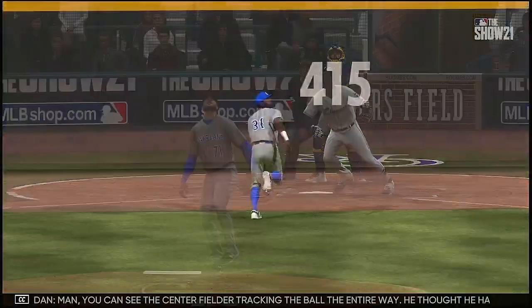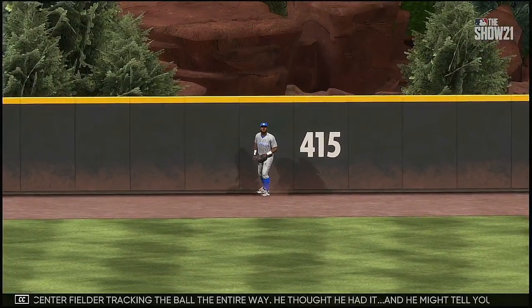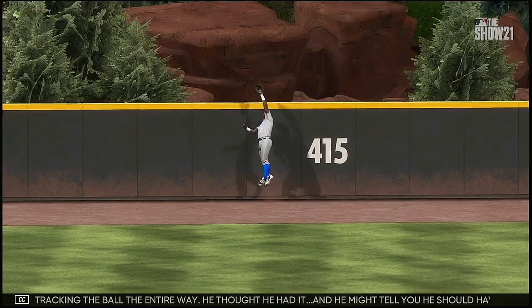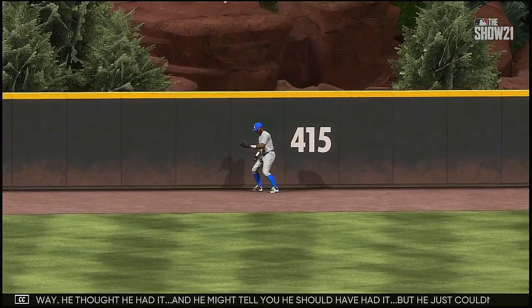And you could see the center fielder tracking the ball the entire way. He thought he had it, and he might tell you he should have had it, but he just couldn't bring it back into the yard. Sometimes it's a game of inches, folks.